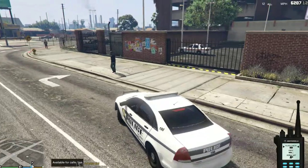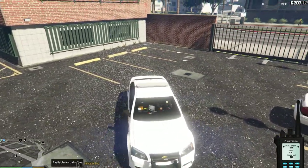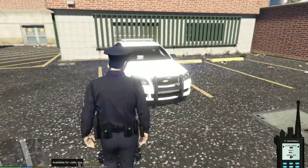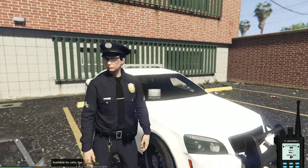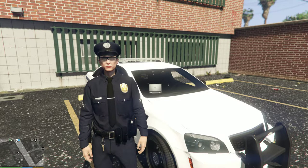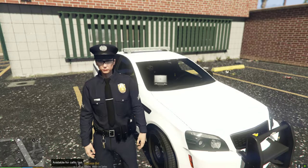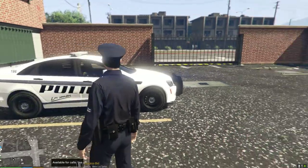All right, we're right here at the sheriff's station. I'll pull in here and we'll end our patrol. I want to take a picture of the car later. Why do I do this? There we go. Okay, guys, that's going to be the end of this patrol. Hopefully, we got everything this time. I've been trying to record this, and the last time I recorded it, it didn't record.